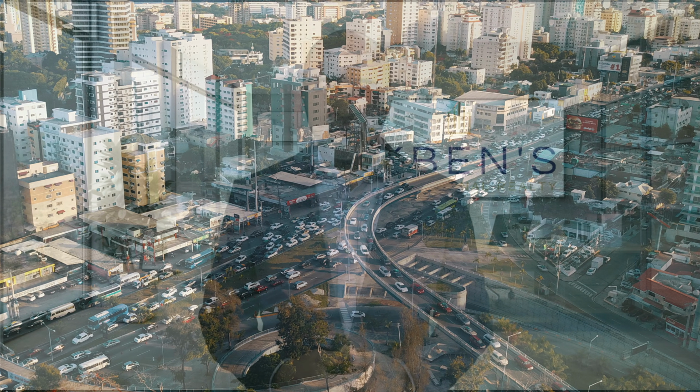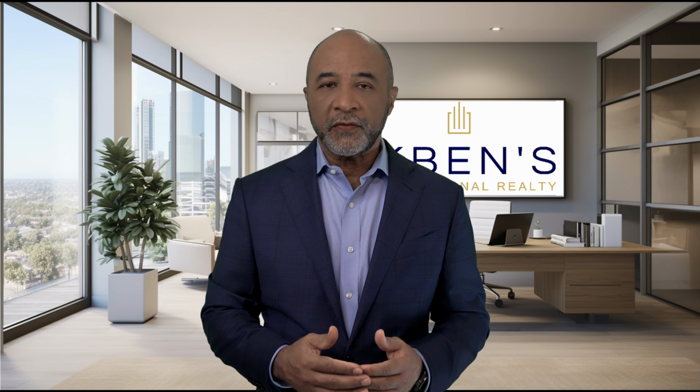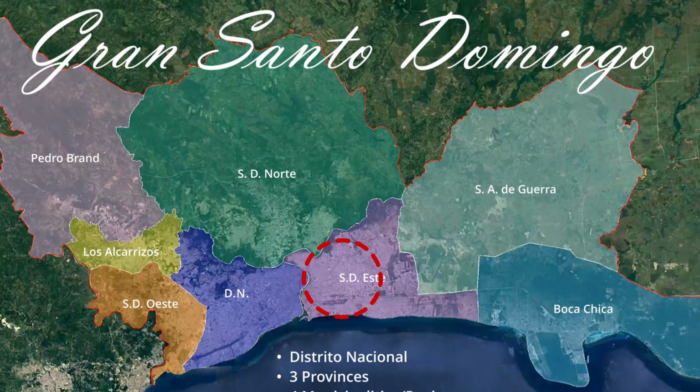It's worth noting, however, that there are obvious pros and cons to the metro area. One advantage is the one I mentioned, the ample condo market, while a downside is the traffic congestion. Since traffic is an important factor that most renters, or me if I'm considering buying a condo that may ultimately be a second home, I prefer the province of Santo Domingo Este over the other provinces and regions that make up the Gran Santo Domingo.